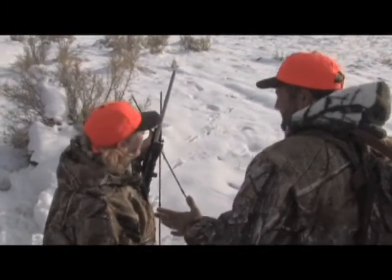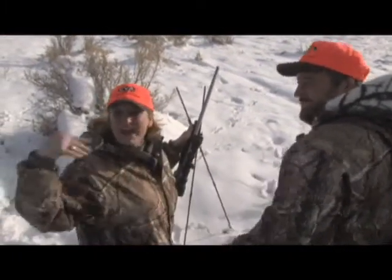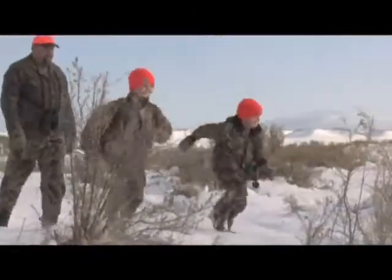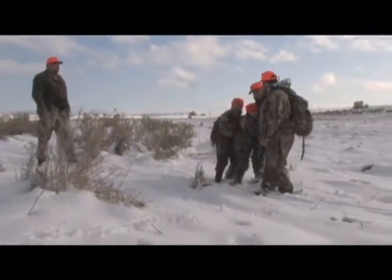I'm telling you what, this time of year hunting in the snow for antelope is crazy. Oh, come on, boys! Come on! Bring them down, Bob! Walker and Wyatt were right there with me and couldn't wait to get a close look.